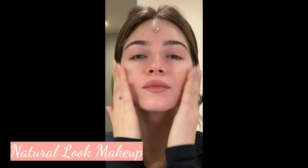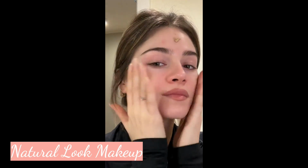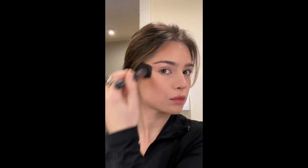Natural look makeup is a popular trend that involves enhancing one's features in a subtle and effortless way. The aim is to create a fresh-faced look that highlights natural beauty, without looking too heavily made up. The key to achieving this look is to focus on skin preparation and use minimal makeup products.